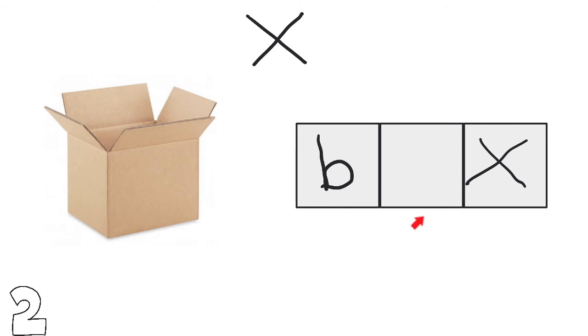Uh-oh, we're missing that vowel again, the one in the middle. What could it be in box? B. X. B. Ox. Oh, well done. B. Ox. Box. Blend with me. 1, 2, 3. B. Ox. B. Ox. Box. Great job, everyone.